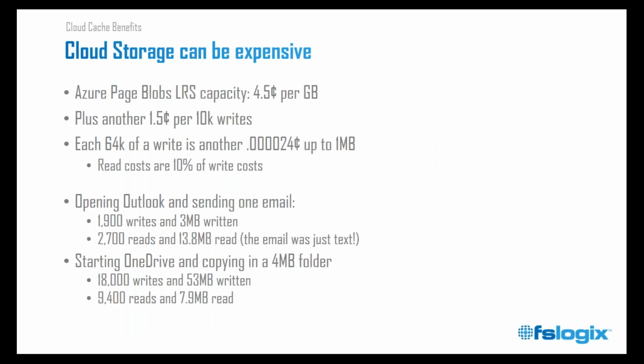So as we start to look at some more information, right, there's a whole thing. If you look at Azure Page Blobs, right, it's 4.5 cents per gigabyte, 1.5 cents per 10,000 writes. 64K of data is another 0.00024 cents, right? There's a whole calculation to come up with change, right? So if we look at what happens with Outlook, just as an example, right? 19,000 writes and 3 megs written, right? Just for one email, right? 2,700 reads and 13.8 megs read, right? For the email, right? And it's just text, right? So a whole lot of data.